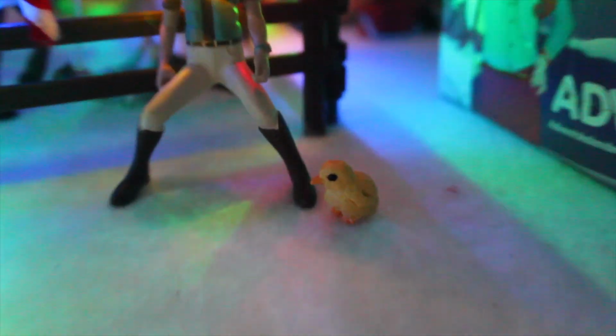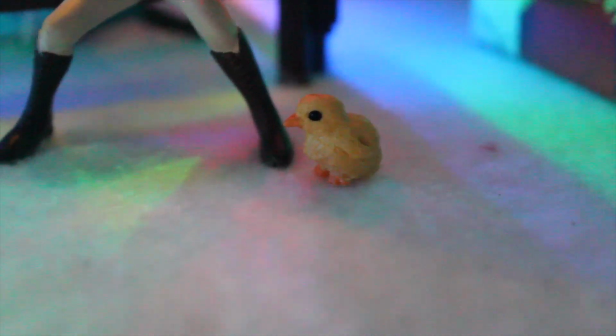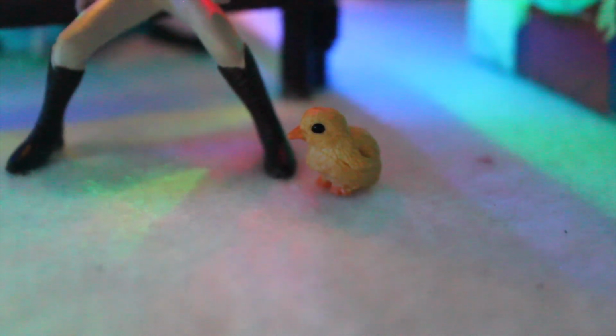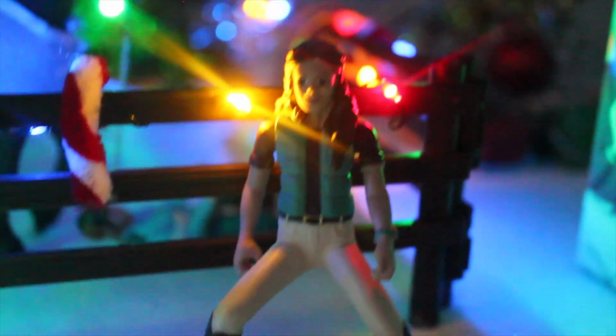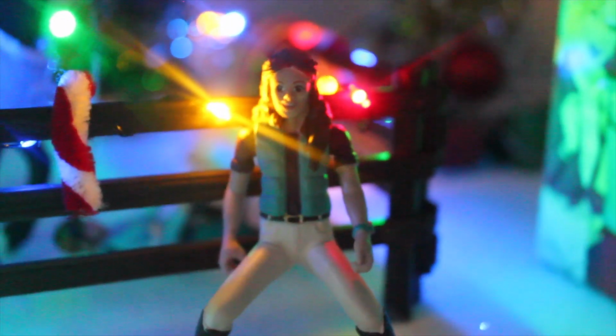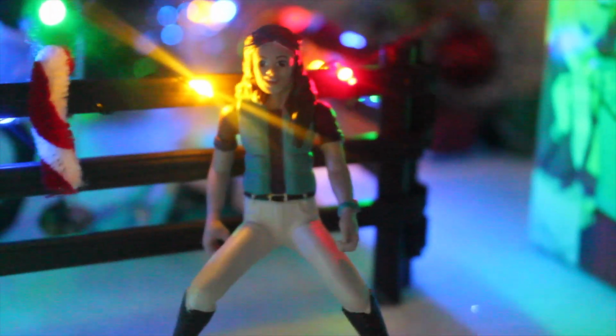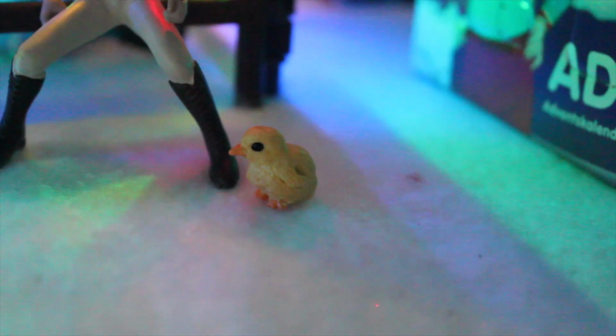Okay, so here is a little chick, and oh my goodness, he is so cute. I would love some name suggestions for him. Also, for my rider, I decided to name her Parker. I don't know why, she just kind of seemed like a Parker to me. I really like that name for her.